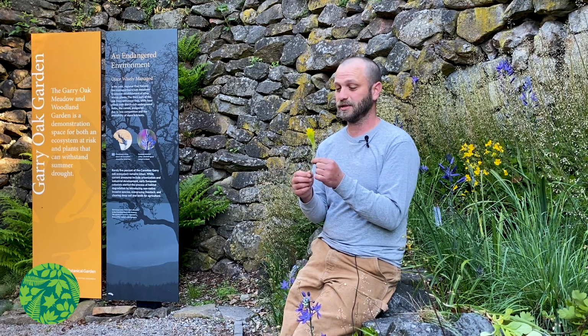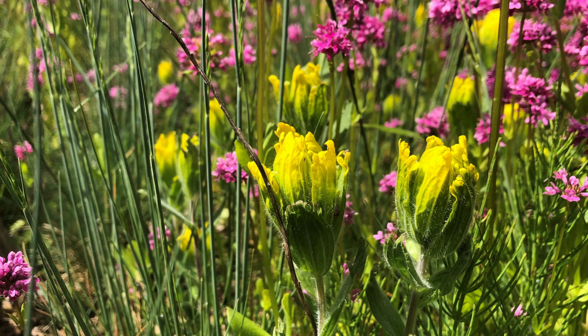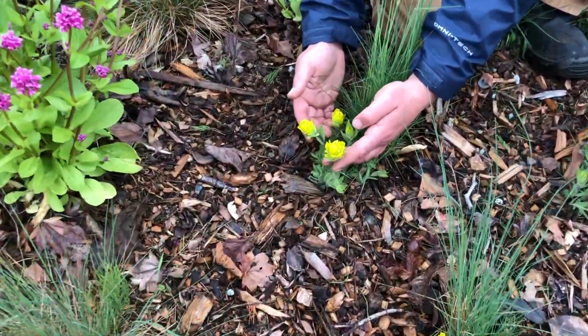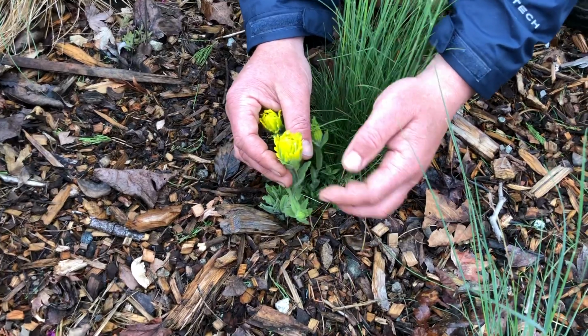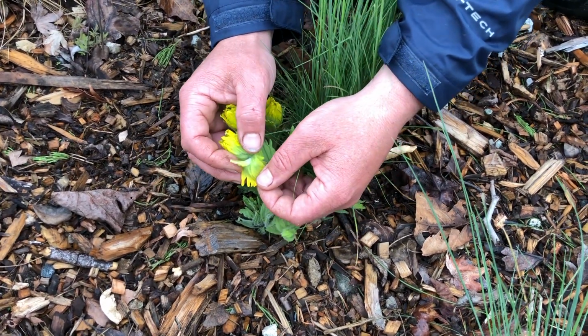It produces these glowing sulfur yellow flowers early in the season, but it's a little bit deceptive because what you see here producing all of that color are actually bracts. They're modified leaves that are colored to entice pollinators. The flowers themselves are actually quite small and very inconspicuous, found nestled within the bract.